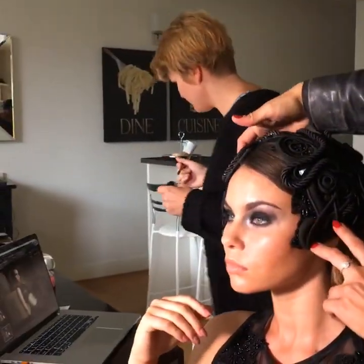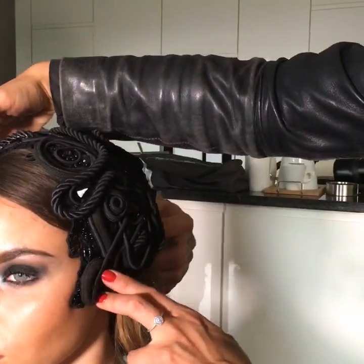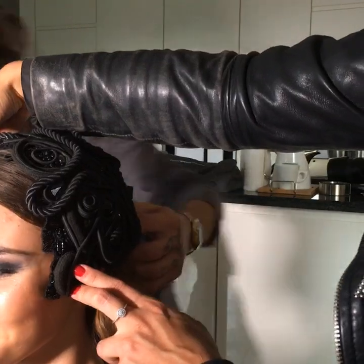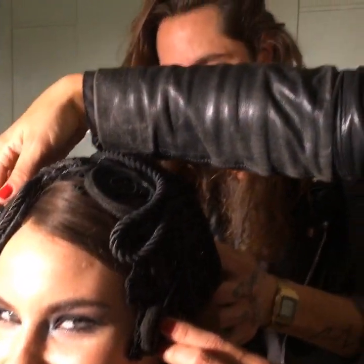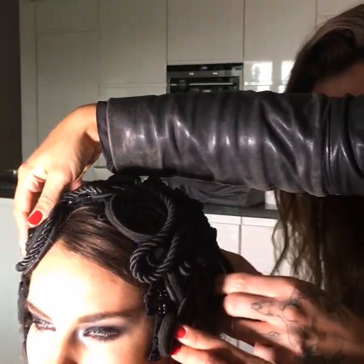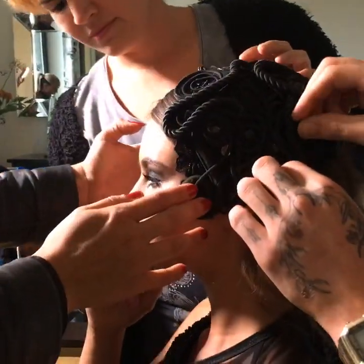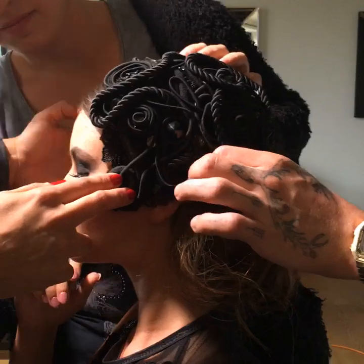More detail of the headpiece we're about to use. It's amazing. I have an obsession with hair accessories, so I'm really excited to see beautiful designs like this. Let's see if I can run to the side. There's a table right there. Do you want some light over there? No, this is beautiful.